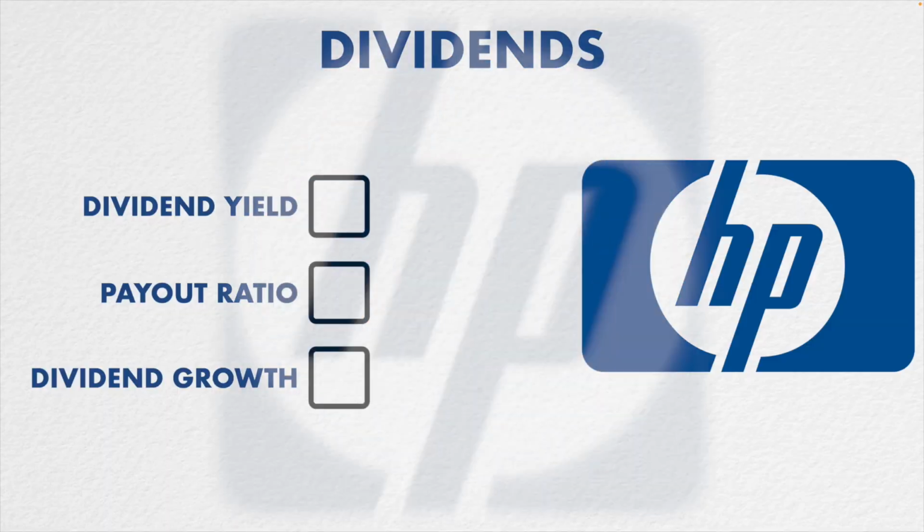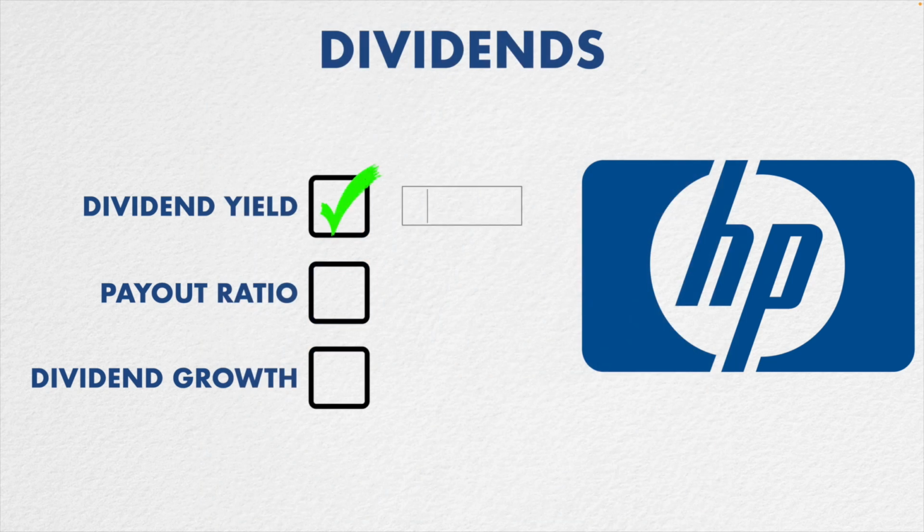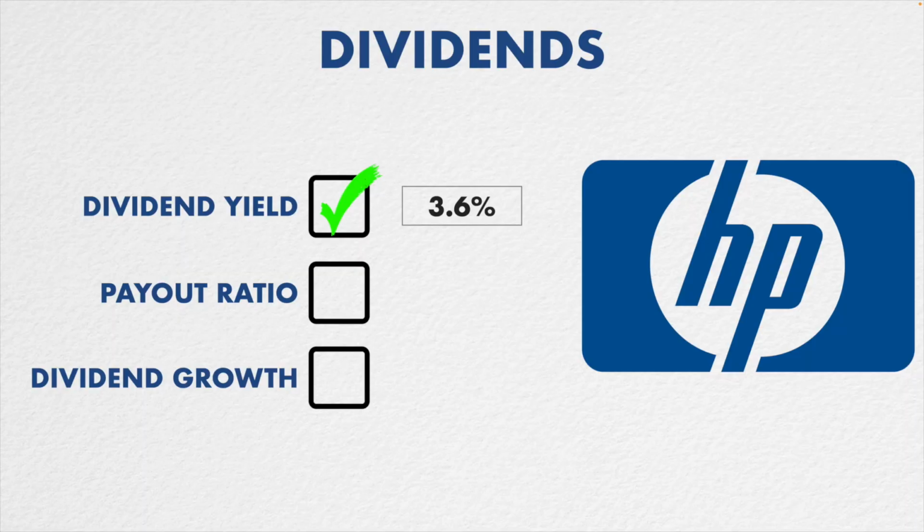So if we concentrate on the dividend growth, then a very interesting option is a company like Hewlett-Packard. It has a dividend yield of 3.6%, and a dividend yield is basically a rate of return you can expect if the dividend would just stay the same. Payout ratio is 27.2%. So this is the percentage of earnings the company is paying through dividends.